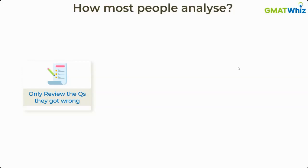The second mistake that people make is they spend time only on option analysis. They spend all their energy on seeing which option is right and which one is wrong. They hardly spend any time on the question statement analysis. If you see in both the questions that we solved today, the SC question and the CR question, we spent most of our time on the question stem, on the sentence and the passage, the argument that was there, because it's the question that the answer comes from. It's not from the options that the answer is coming from. That's something you have to understand.